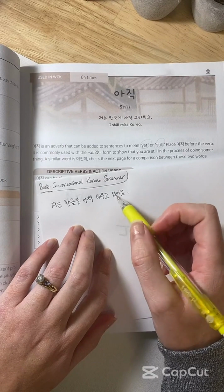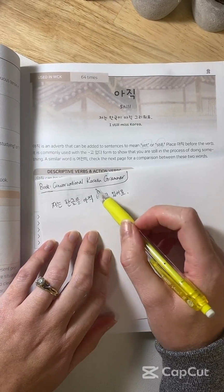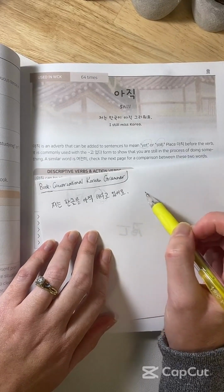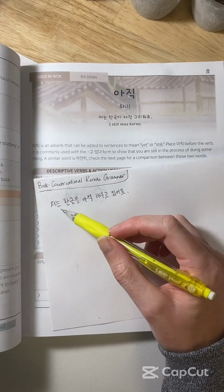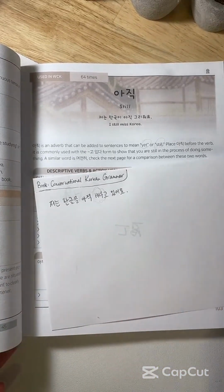So 저는 한글을 아직 배우다 is the verb to learn. So when you say 배우고 있어요, it means I am learning. And 아직 means I haven't finished yet. I'm still doing it. So 저는 한글을 아직 배우고 있어요. I'm still learning the alphabet, the Korean alphabet.